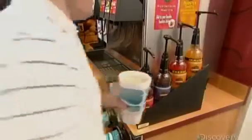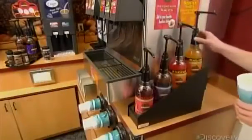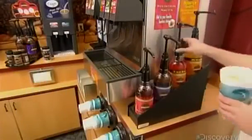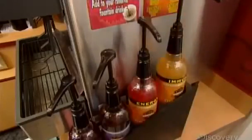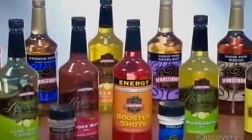Not only do flavorings companies produce ingredients for commercial use, they also manufacture standalone flavoring products for retail sale, such as those syrups you squirt into coffee, fountain drinks, and other beverages.